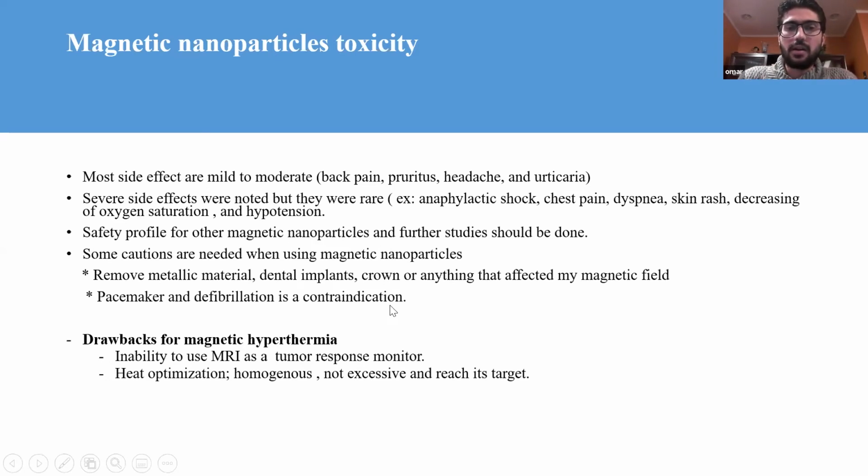As with any new method or interventional treatment, many challenges and drawbacks face the magnetic nanoparticle. For example, we cannot use MRI as a tumor response monitor after injecting the magnetic nanoparticle. There are also some changes needed in the preparation of magnetic nanoparticles. We need to optimize the heat. The heat should be homogeneous, reaching every cancer cell, not heterogeneous. It should not be excessive, because we do not want to affect normal tissue, and it should reach its target, which is the tumor of interest.